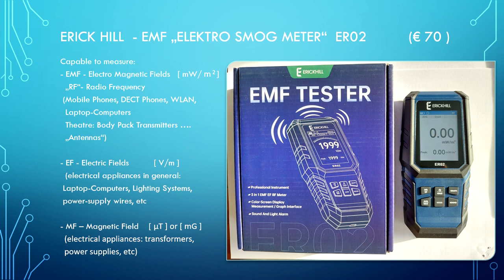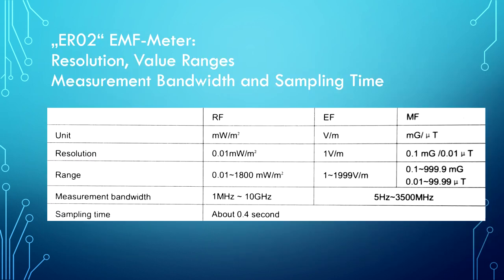So in order to let you understand what you're going to see here, I have to do a quick run through on the basic things. The radio frequencies this device can measure lie in the frequency range from 1 megahertz to 10 gigahertz, so it covers all wireless LAN applications very well, including cellular phones, etc. While for the electric field and magnetic field measurements, we have a lower frequency band, starting at almost 0.5 hertz to 3.5 gigahertz. And the range that can be measured goes up to 1,800 milliwatts per square meter. So this would basically be 1.8 watts per square meter for the radio frequencies, meaning cellular phones, DECT phones, etc.